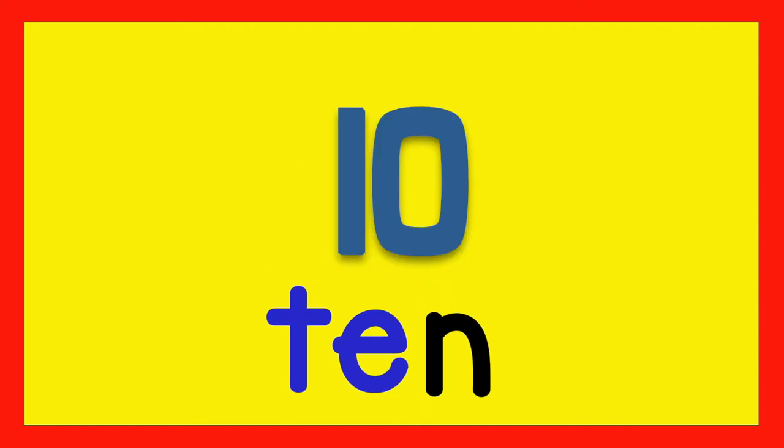The next one is T-E, te. What can we add to make it into a word? Let's try the letter N. Say it. T-E-N. Let's sound it out. T-E-N. Ten. Ten is a numeral.